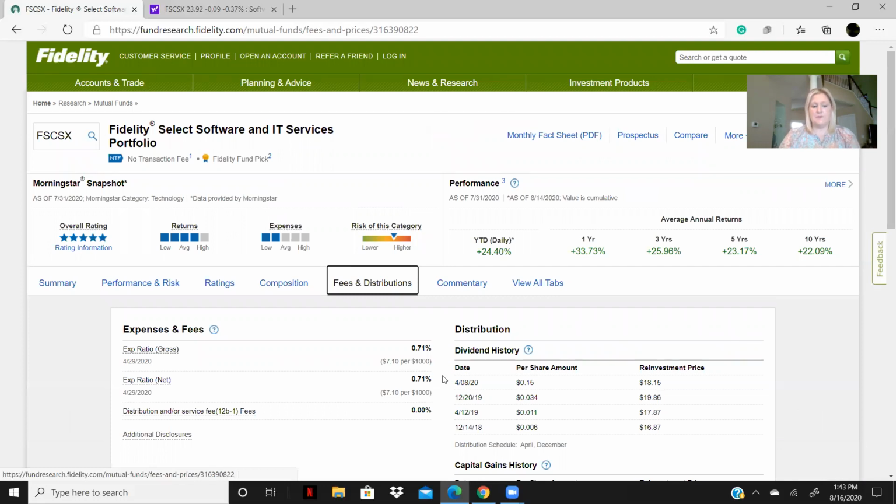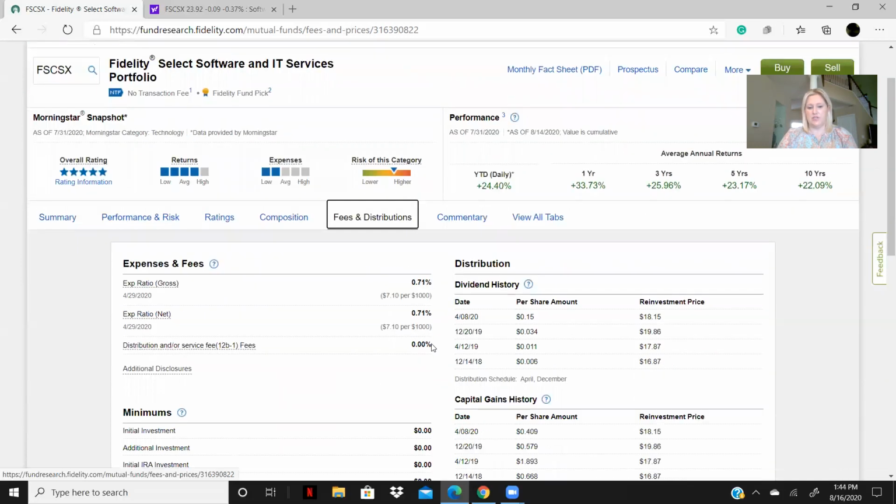Okay, this is basically what we talked about before, the expense ratio for this particular fund. And just a note here, one of the reasons that a lot of people like index funds is because the expense ratios are lower. You may get like a 0.03% or 0.1%, which is obviously lower than this expense ratio.